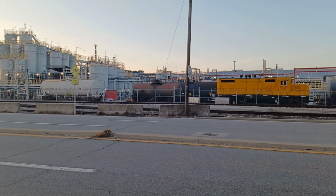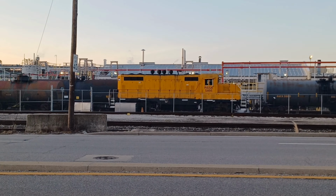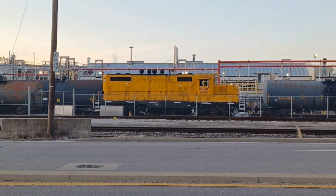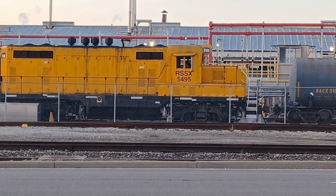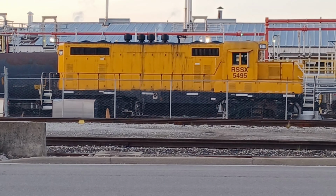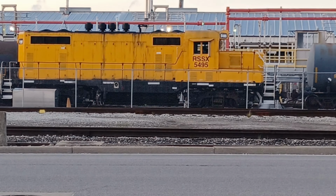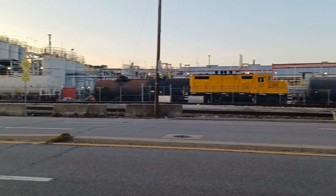There's the yellow bus. That's yellow bus yellow right there, guys. Long nose. That one used to be a, see that long nose on it? Number 5495. It's a long hood. See it? That means it was once a high hood. It might have been turned into that pusher here for the Dow Chemical Plant. Pretty cool, guys. Knocked that one off my bucket list.